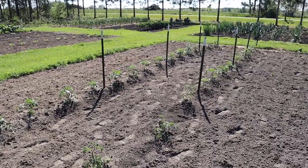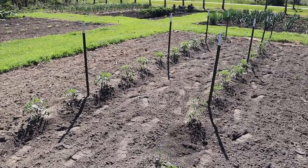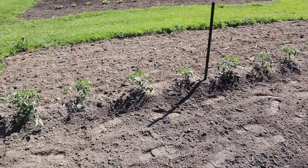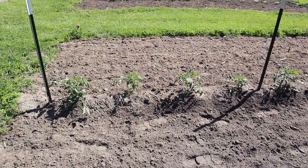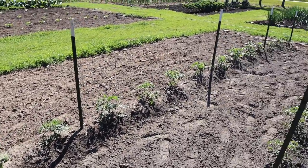All right, so that takes care of the taters. Now let's work on these maters. So several videos ago, we put our T-post in for our Florida weave. We also healed these determinate tomatoes, pulled some soil up to them. I showed you on that last garden tour video how these things are growing like crazy, and we need to run our first line of string for the Florida weave.